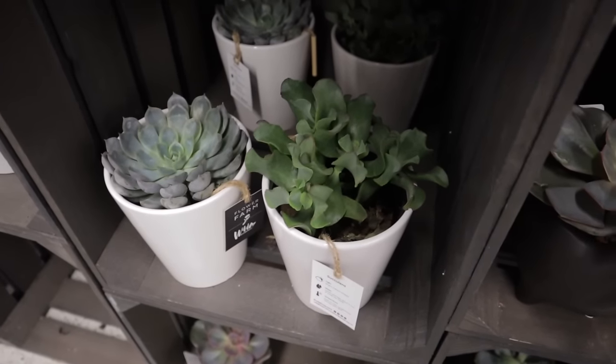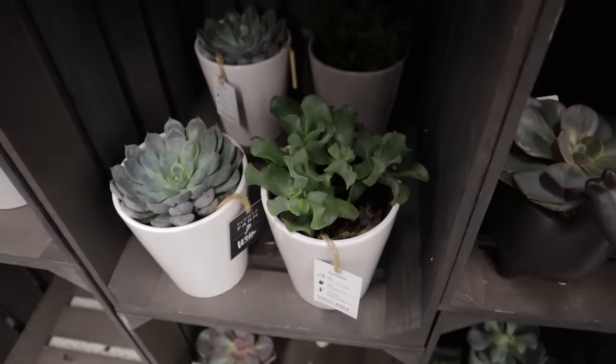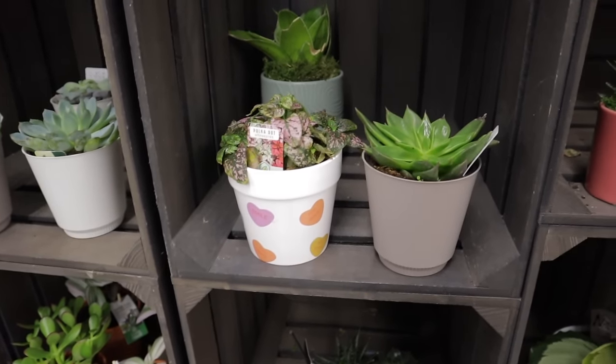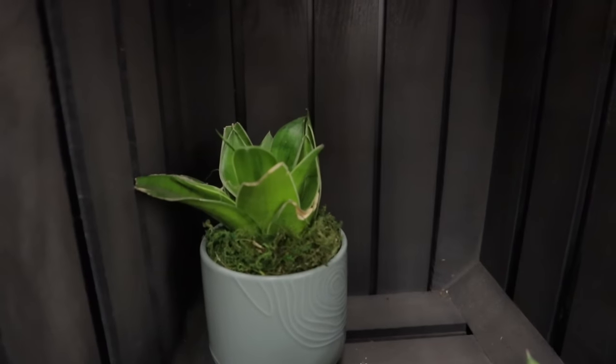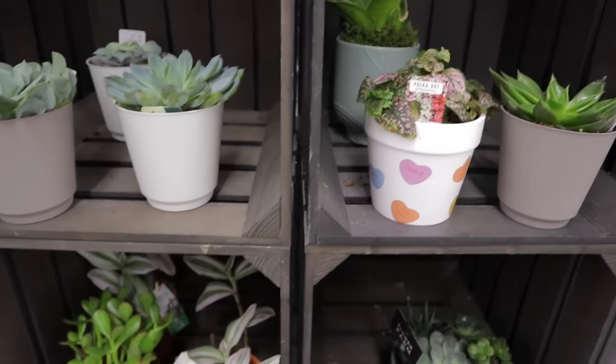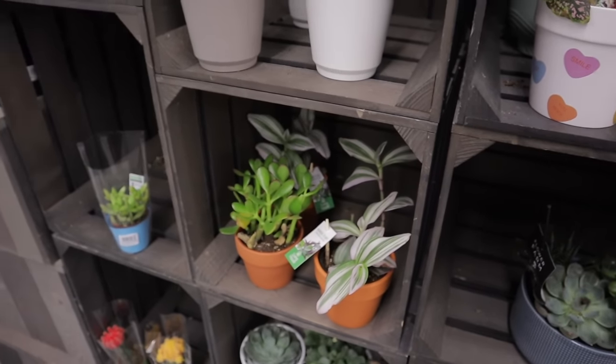This succulent is very beautiful. I love the shape of those leaves. And they have a little polka dot plant, little snake plant back there, and another succulent. I'm kind of in the succulent and cacti section.